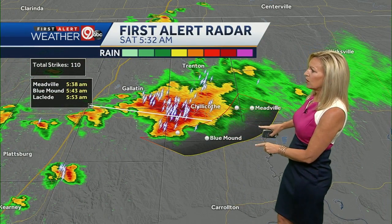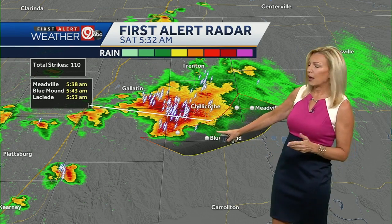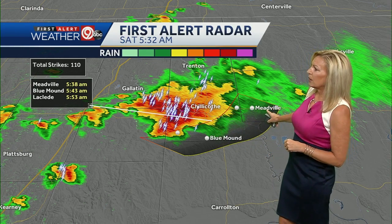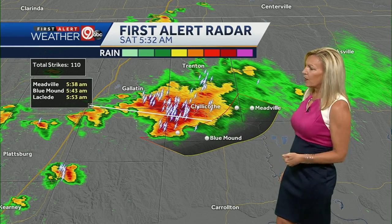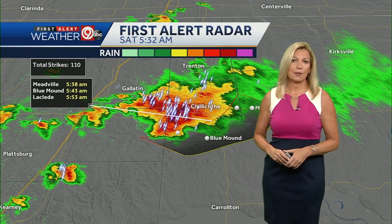It's moving east northeast. It's heading towards Blue Mound. It'll be there at 5:43. That's in about 12 minutes. Meadville, it'll be there at 5:38. Very heavy rain, perhaps some hail with this, Kelly, and lightning, obviously, when it comes through.